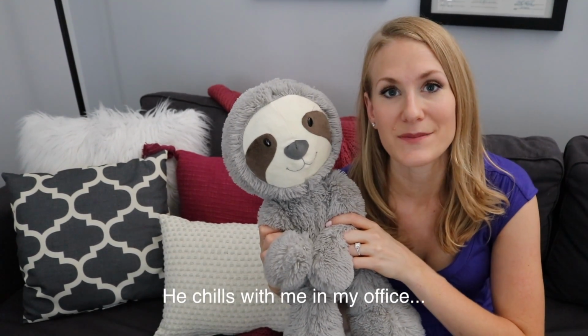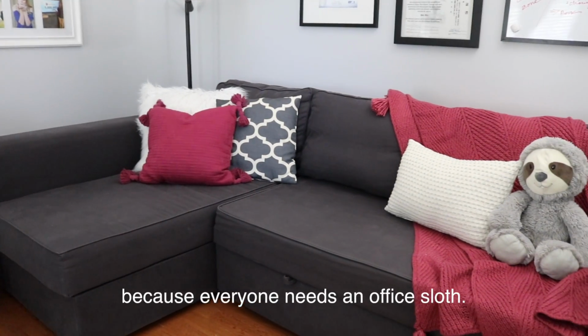And this is my sloth. His name is Brutus. He chills with me in my office because everyone needs an office sloth.